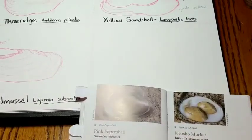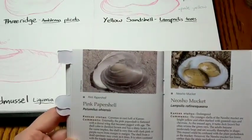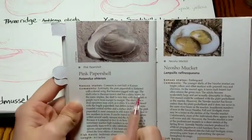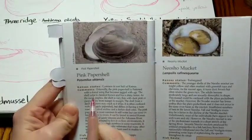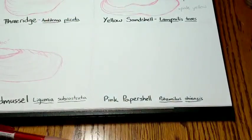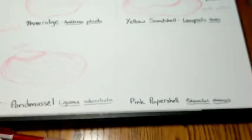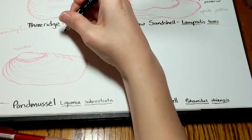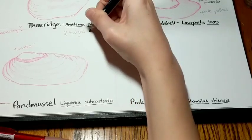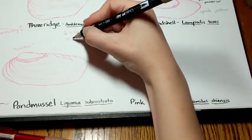There it is. This one's round. I like it. Okay, so like before, I'm going to read this first to see what is important. Externally, which is what I care about, thank you, book, the pink paper shell is flattened. Flattened, okay, cool. Oh, wait, I wanted to make sure I wrote down, going back to this guy over here, that the female is bulged at posterior to make room for eggs.